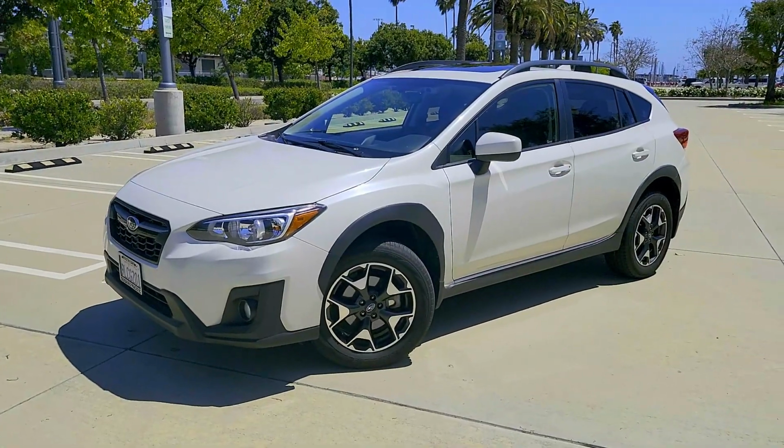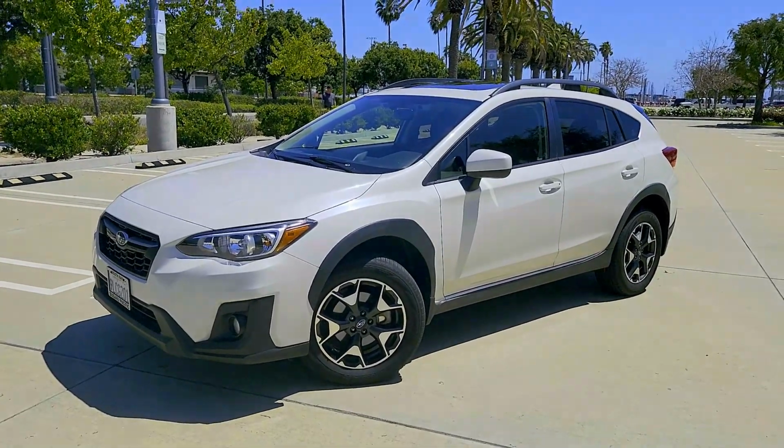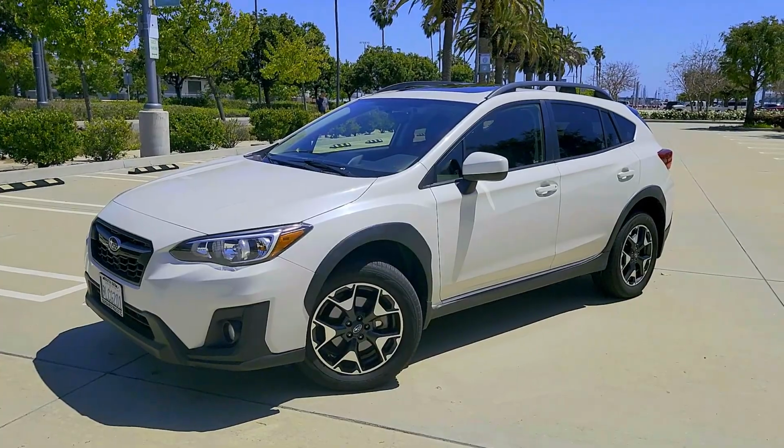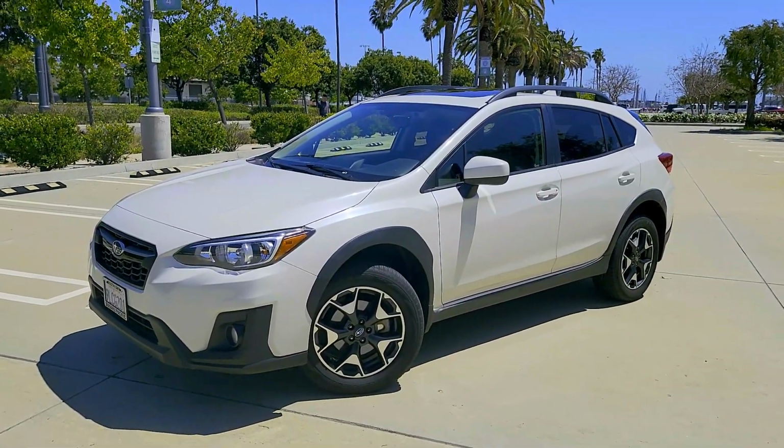In front of me today is one of the best-selling crossovers in America. This is my mom's 2020 Subaru Crosstrek 2.0i Premium, and I'm going to be giving you a tour of it and doing a road test at the end.